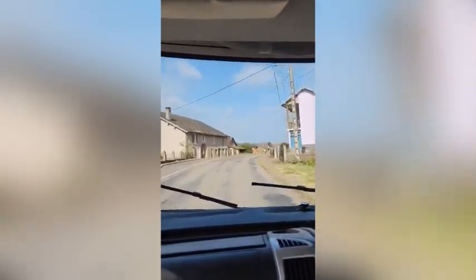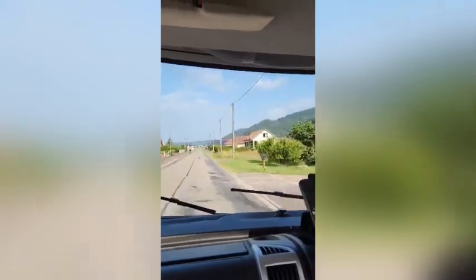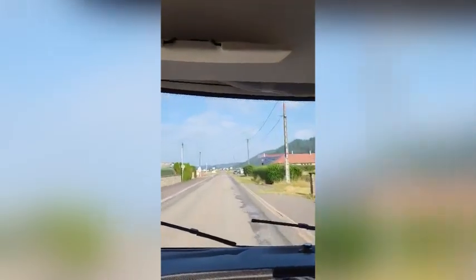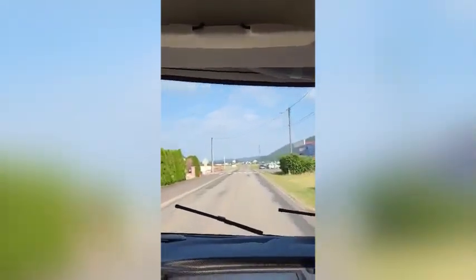This is a lovely little village that we're just passing through in France. We're on the way to the fuel station. We're going to top up our fuel as we used a little bit coming up the hills to get to this beautiful village. Absolutely stunning views. I mean, look at those views. The sun is shining.